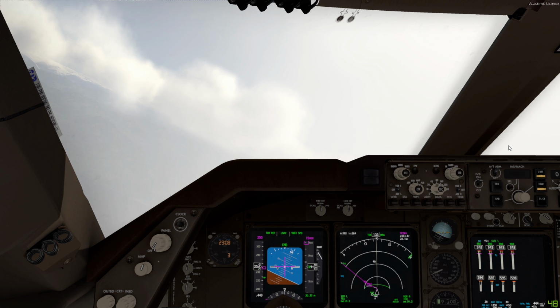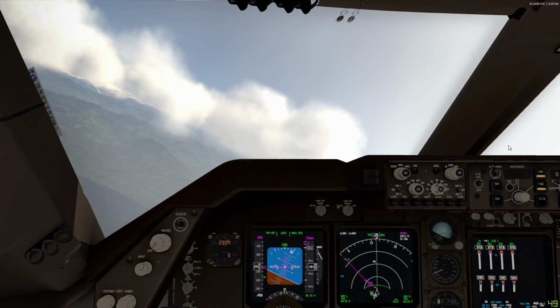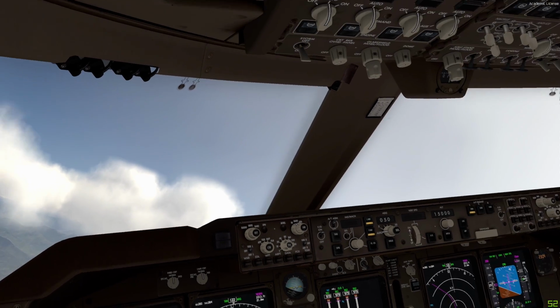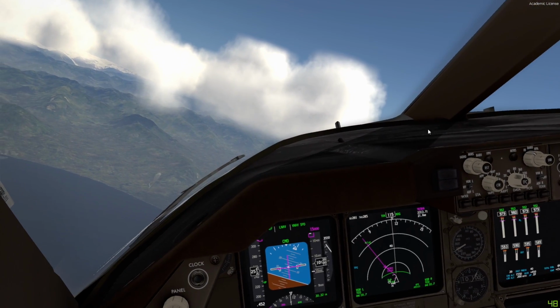So we've got 10,000 feet coming up, which will be the altitude that we switch off those landing lights. But look at that view. Switch them off now. What an amazing view there.